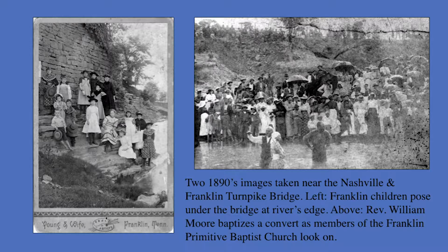Then the next picture is just wonderful because that is a scene that often occurred down at the river, because right below the bridge was where the baptisms were in town. And this is Reverend William Moore, the guy raising his hand, and he's about to dunk the convert there, and the church looks on.